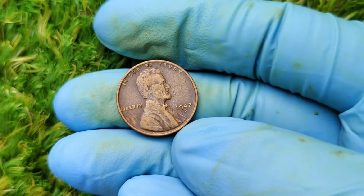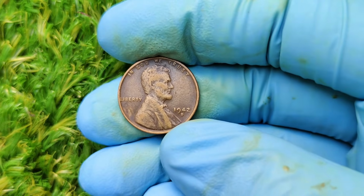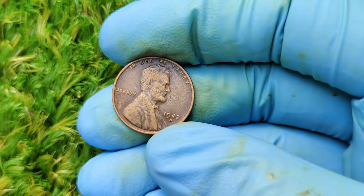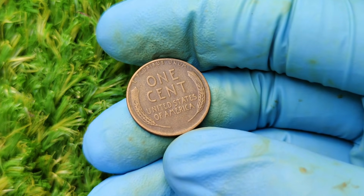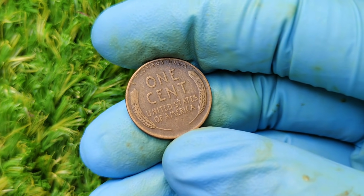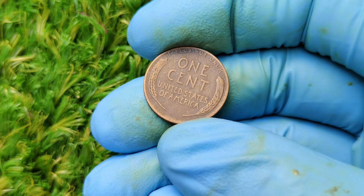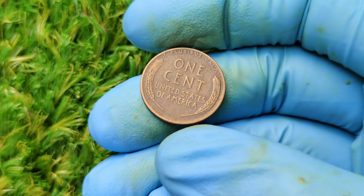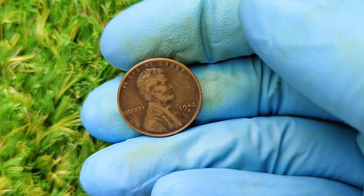What makes high-grade coins rare? The simple answer is survival. Millions were printed, but most were used in commerce, rubbed down in pockets, purses, cash registers, and bank bags. Only a tiny percentage were saved early enough and carefully stored to preserve their original shine and detail. That is why high-grade examples sometimes command jaw-dropping prices at auctions.